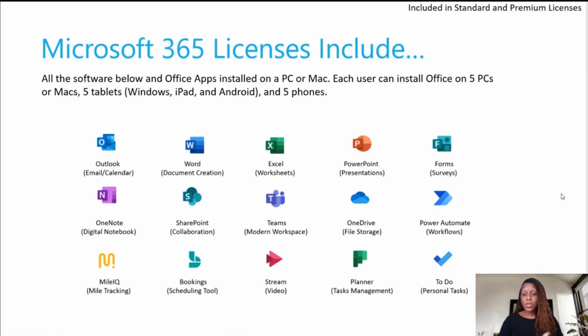OneDrive, we always recommend for personal storage for files. They can also use Power Automate as their company grows if they want to automate some business processes. And I like that MileIQ is automatically included. If you're driving around, you have to track your mileage, and it's very easy to report that information and send it over to your bookkeeper. Bookings is a scheduling tool. I always say Planner is for managing tasks for groups of people, and To Do is your personal task management. If you wanted to install Office products on your devices, you can certainly do so, and it's included in the license.